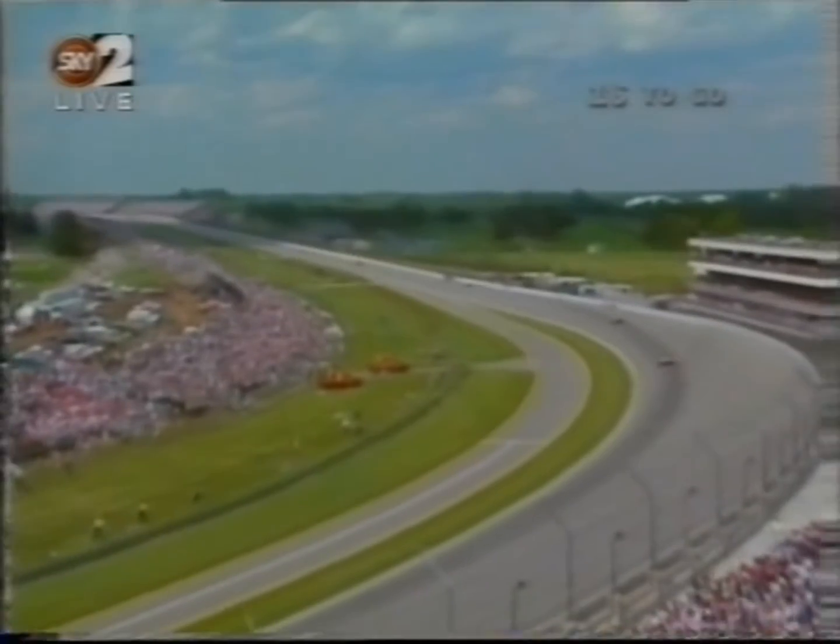Very gusty out here in turn 2 right now. Really gusty. There's traffic just ahead now, so traffic is going to enter into the equation here very shortly.